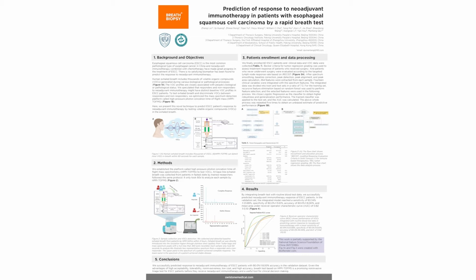Next, we randomly allocated all 82 datasets recorded by HPPI TOFMS into a training set and a test set in a ratio of 7 to 3. We first extracted 264 features from breath samples and constructed a prediction model. Then we evaluated the model in the test set and repeated 5 times. With these features, breath test successfully predicted neoadjuvant immunotherapy response with a mean area under the receiver operator characteristic curve, AUC, of 0.73 plus or minus 0.09.